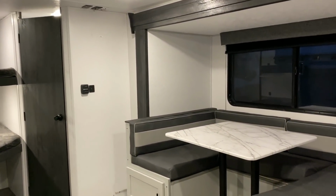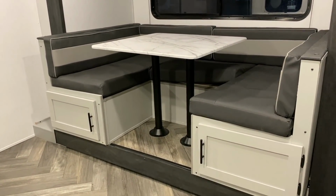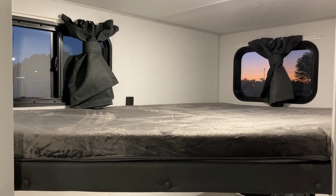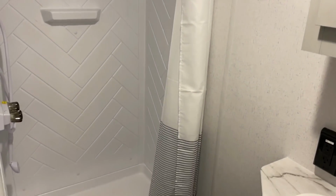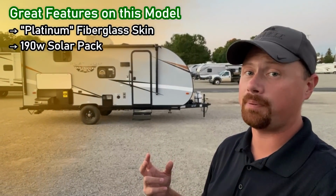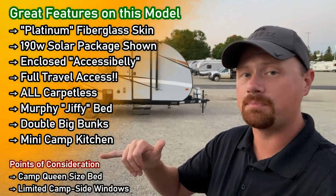And what we're going to do is take a quicker look at this one today. But I'm going to leave a link in the video description where you can see our full tour of the 22 version of this in the corrugated skin so that you can compare. And I would really love to hear some feedback from you guys. Understanding Platinum Edition adds several hundred dollars. It adds, I believe, about 330 pounds, which means you're losing 330 pounds of cargo weight. That's another thing. I'll always tell you the good with the bad, give you a fair assessment of things here.